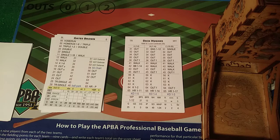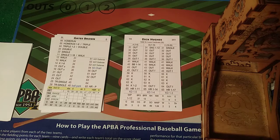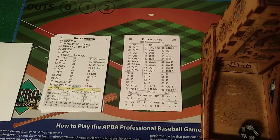If Hughes doesn't make the play, it's 2 stars, which again, similar to Strat, is a 2-base advance by the runners. So Hughes's range is a 13. He needs a 1-13 to make the play. Anything over 13, he doesn't. And he does. Grounds out, tosses to first, and there is your first game of the 1968 World Series.